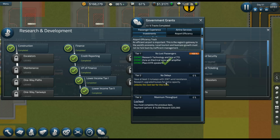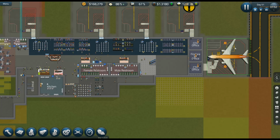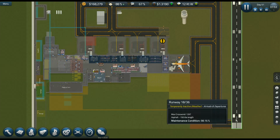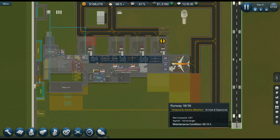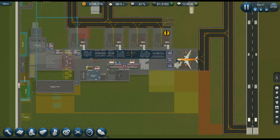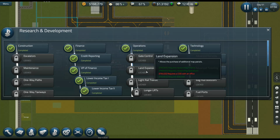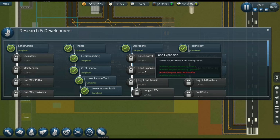So we can't do this one yet because we can't put the runway lights on this runway. And that's certainly a pretty big issue. So we need to be able to expand our land. What I was looking at is this land expansion here, which will cost us a lot of money, but I think it could be worth it in the long run anyway.